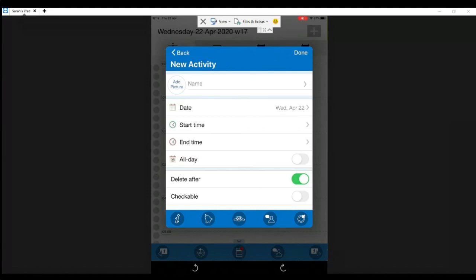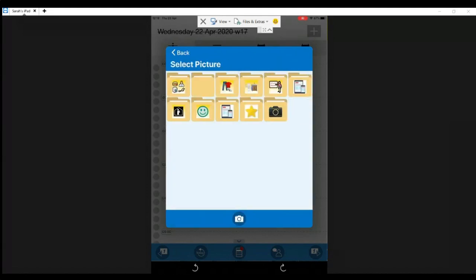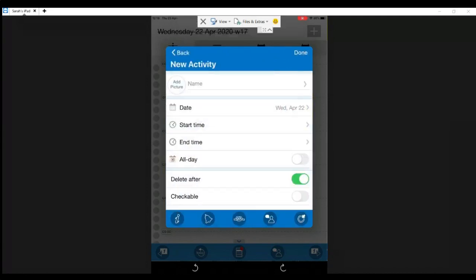you can add a picture. There is a picture library that comes already in with the HandiCalendar, or you can take any pictures from your camera. Also, you can take pictures directly and add them into the activity. You've got obviously the name, and everything else is quite straightforward: the date, the start time, the entry.